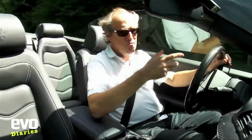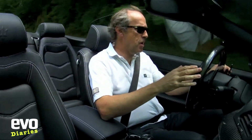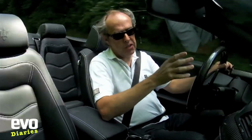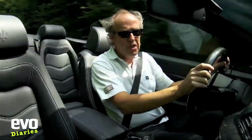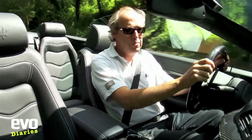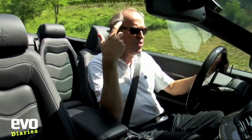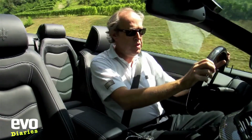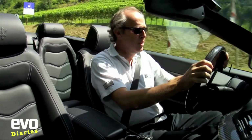Other things I like is the lack of buffeting. We're cruising along, we're doing, let's see, 90 clicks, so about 55 miles an hour. This is extremely civilised for a big four-seater cab like this. Because it's four seats, normally a cabriolet like this is really quite drafty, but with the windows up, cruising along like this, it's no problem at all.